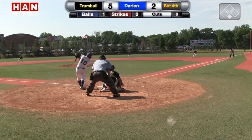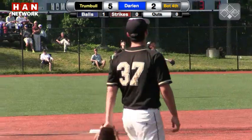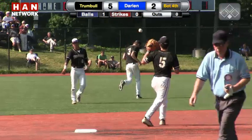1 ball, no strikes. Pitch on the way. He swings and lifts a high fly ball onto the outfield turf, or grass if you so choose. Coming on to make the catch is Justin Waldeck. He called off Cicada, 1 out.